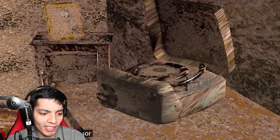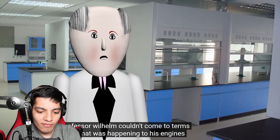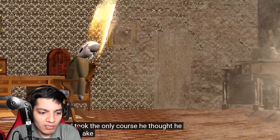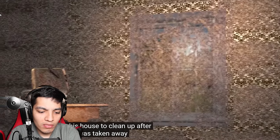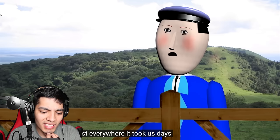Professor Wilhelm couldn't come to terms with what was happening to his engines, and took the only course. It was too much for him to handle. The fat controller got a load of us rail staff over to his house to clean up after the body was taken away. You should have seen it. Sawdust everywhere. It took us days.